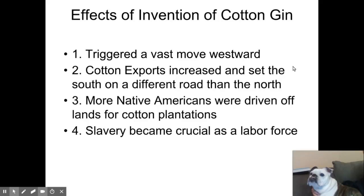The cotton gin was developed in the late 1790s. If you want to see how a cotton gin works, give it a YouTube shout. We'll go over this more in depth when we get back from spring break. But it basically took slavery from what was going to be a dead issue to being a viable option again. The cotton gin helped separate the cotton seeds from the cotton plant itself, and made it a lot easier, which meant more people needed to be in the fields to pick. And as you can see, it triggered a vast move westward. More Native Americans were driven off their lands, and slavery became a crucial labor force.